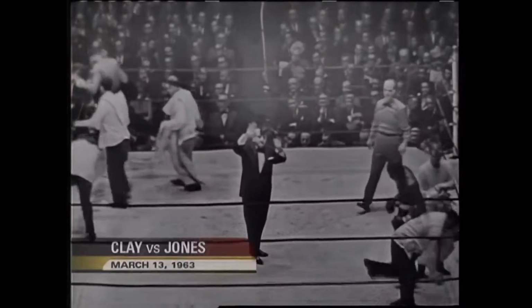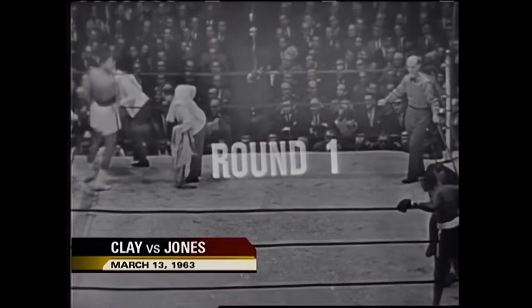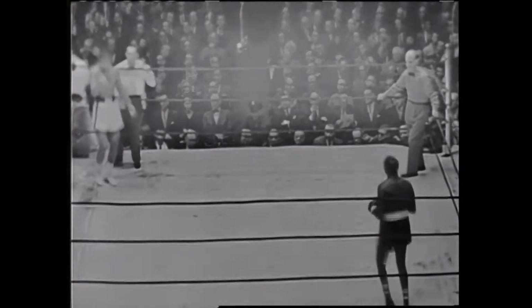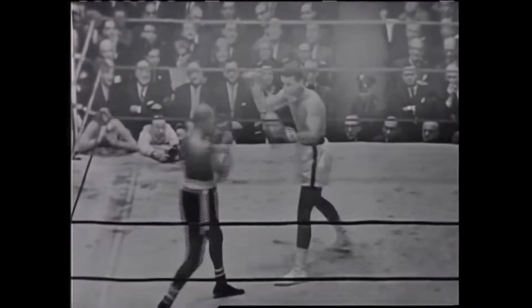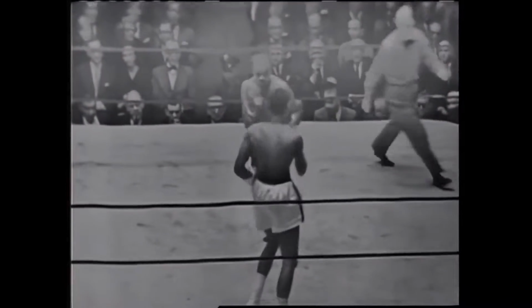And here we go with a scheduled 10-round bout. The second-ranked heavyweight on the left in white trunks, Cassius Clay. In the black trunks, waiting to come out, Doug Jones, who is ranked third. 14.5 pounds lighter, Jones in black. Cassius Clay is 3 inches taller. He's in the white trunks, 6'3".